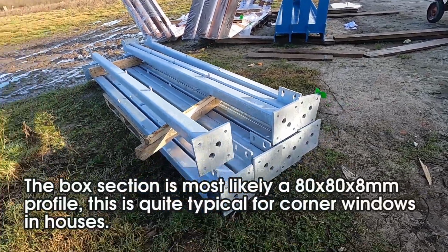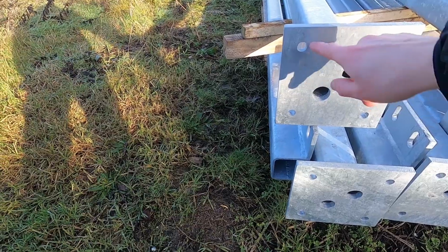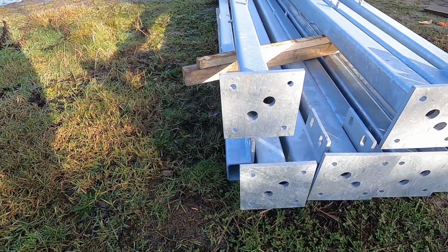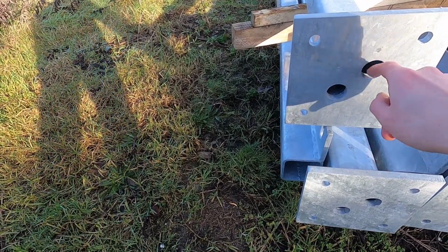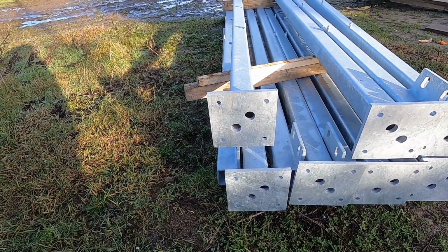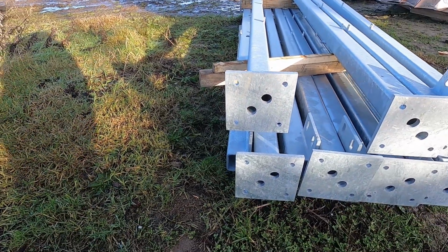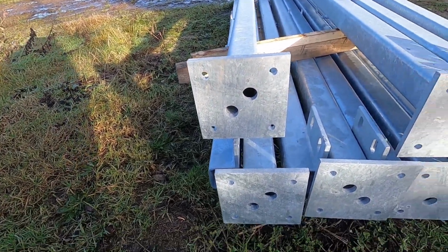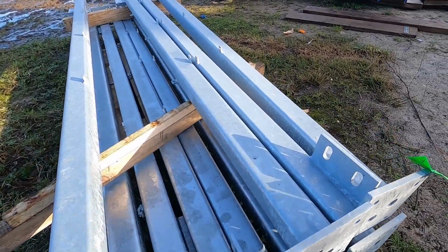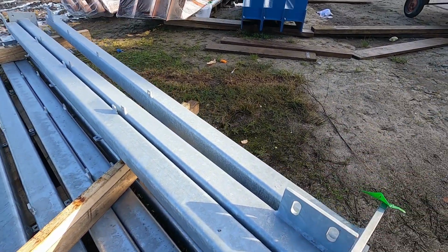And what we have here are some steel box sections, but those are actually columns, and they support the bay window. This is the base plate with the holes for the bolts, and these holes here are there because this thing is galvanized. So when they galvanize it, the stuff has to be able to enter the interior of the tube. And here are some flanges to which they can fix the beams.